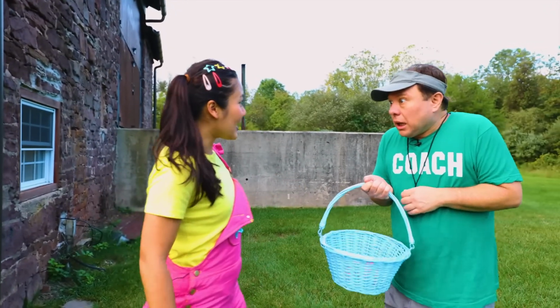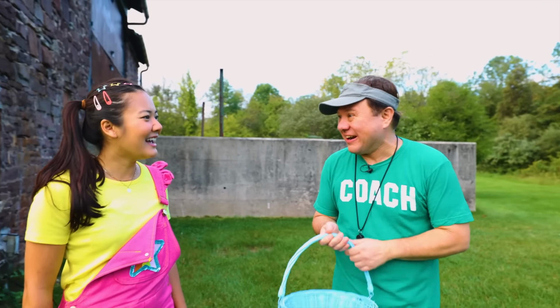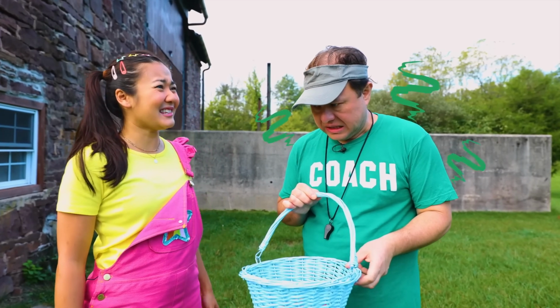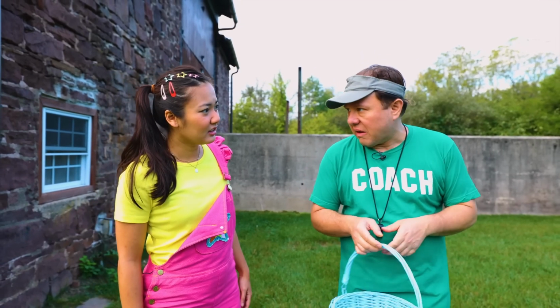Coach, what are you doing out here? Oh, hello, Ellie. I was just picking berries out in the forest. I mean, why go to the grocery store and waste money when you can get them for free out in nature? Wait, Coach, those don't look like berries to me. Oh, and what is that smell? Oh, yeah, that smell. Well, unfortunately, I ran into Stinky over there.